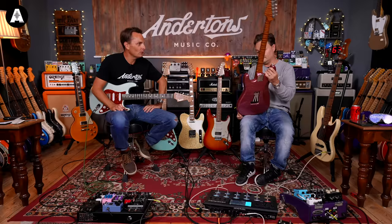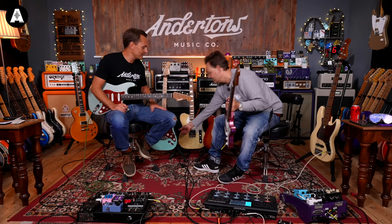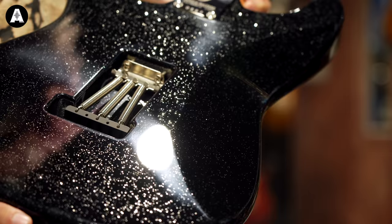Yeah. I love that. Look at this. That color is special, right? That is super cool. Let me just get the tremolo arm. The one I liked as well, and maybe you'll have seen this, I thought the black with the fleck sparkling.